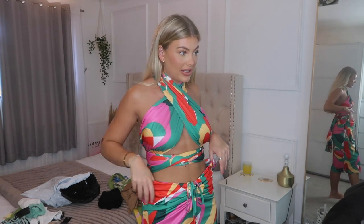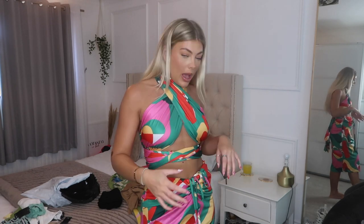This is absolutely stunning, but it is miles too big. I don't know what size they've sent me because I can't actually find a sizing tag in here. But it's humongous. But if you saw my Instagram, I actually purchased one of these myself from a different brand. It was very similar colours and style to this, but it was short, and I absolutely loved it. And then when I saw this midi version, I was like, I need that in my life.